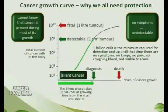With current medical techniques, the tumour needs to mass at least 1,000 million cells, or in other words 1 billion cells, and that tumour size is about the size of 1 cubic centimetre, which is, again, if you look at your little finger, about the top half of the top joint area. So as I mentioned, you need at least 1 billion cells for detection, and up until that time there are no symptoms, no lumps, no pains, no coughing of blood, nothing visible to scans.